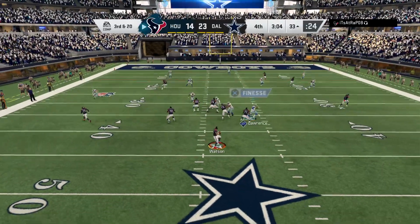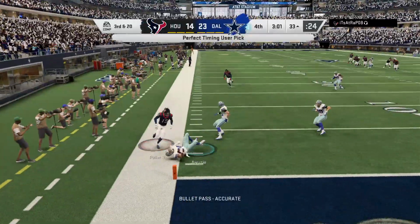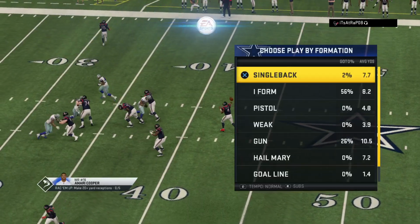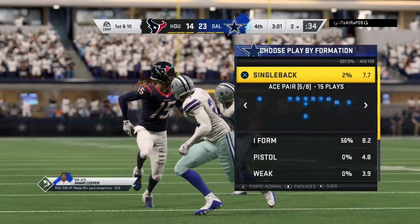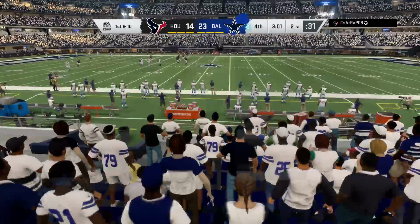Third and long, it's Watson. He's letting this one go for Fuller. And he's going to be intercepted a third time. Chidobe Awuzie with a pick. And a big turnover there as his guys will get the football back. The Cowboys take over first and 10 at their own 2-yard line.